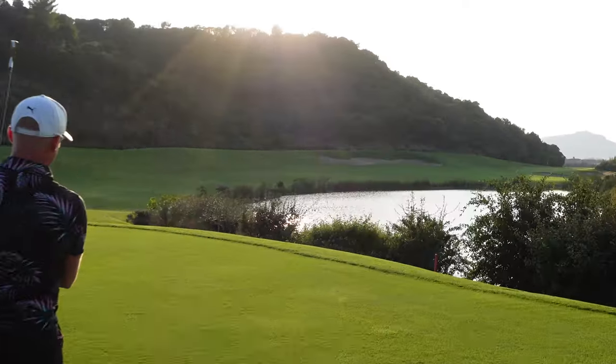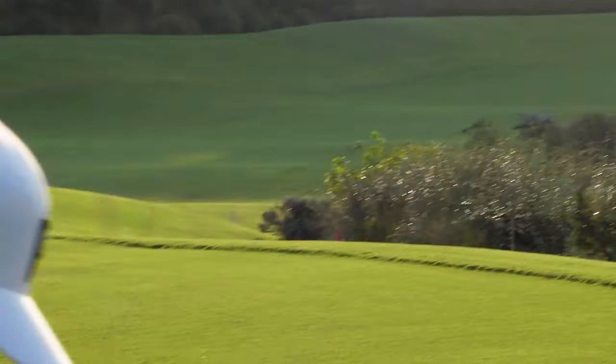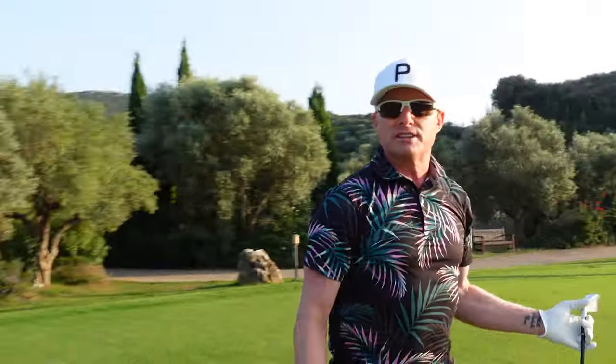That is arrow straight, just at the corner of that. You might just catch it down. Yeah, perfect, isn't it? I like that. It's just caught the left edge of the fairway, but I did pull it a little bit, but it's still in play. Let's get up there and have a look at the next shot.